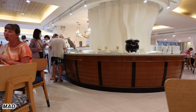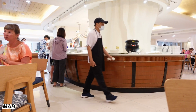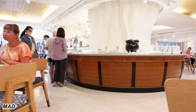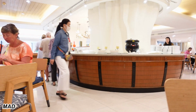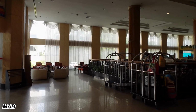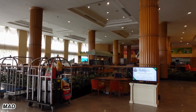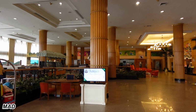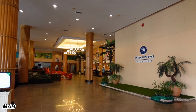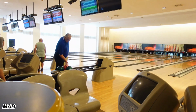As you can see, this breakfast area is huge. The lobby is huge as well. It's so big, in fact, it has a bowling alley in it. It's big, yeah? And people are using the bowling alley. This is in the morning, right after breakfast.